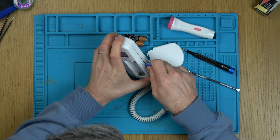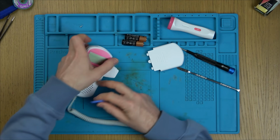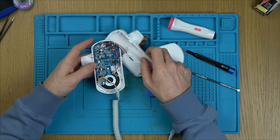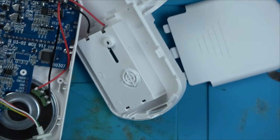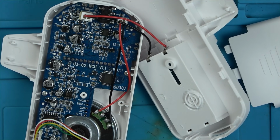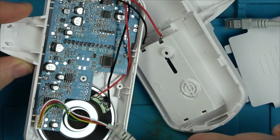Here we go. So it is clipped. Ooh. There we go. Can you see already? I'm not going to say anything. I'm just going to zoom in. This is what I love about Honest Faults. Move my blue mat around to help you. Do you see anything on here that doesn't look right?